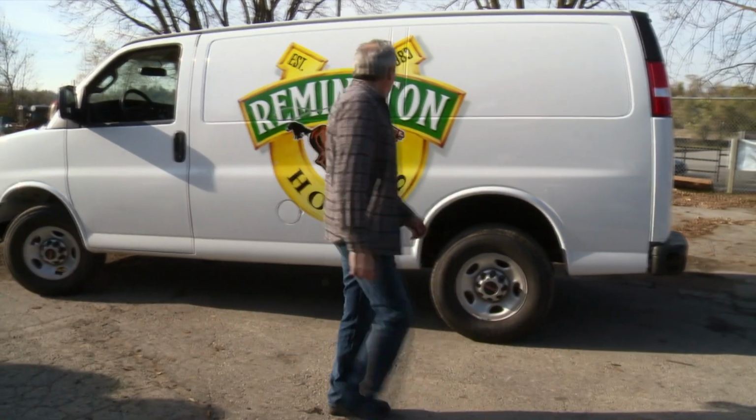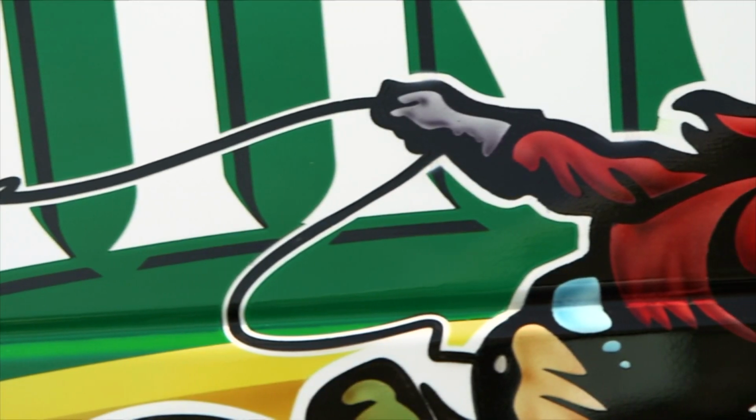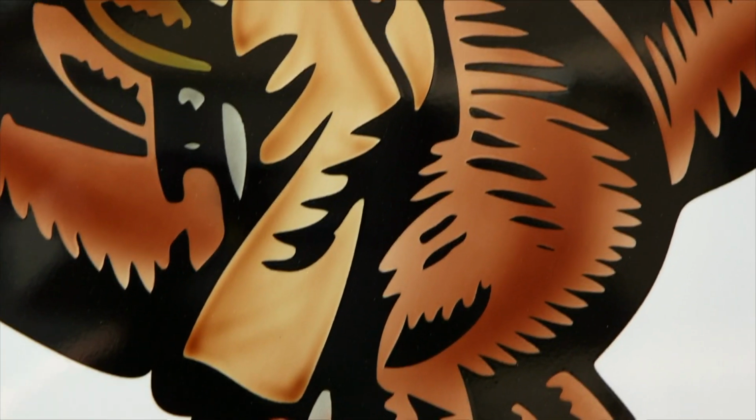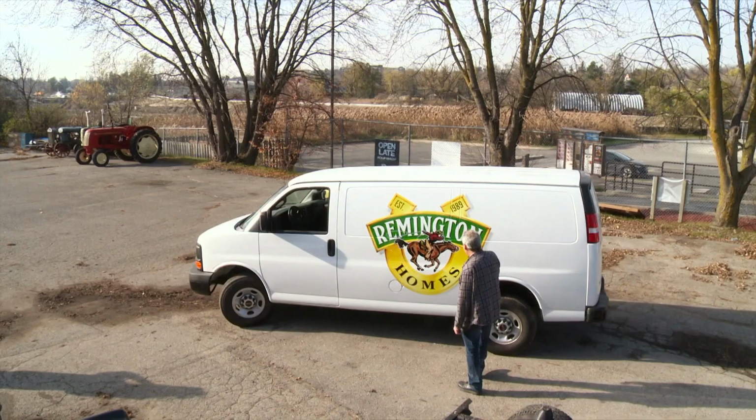Finally done. Turned out pretty good. Yeah, and it's got the clear on it now, so it really pops out in the sunlight too. Like, it's got some nice fading and sort of looks 3D and stands off the surface. It's got a little drop shadow there, so it turned out good. It's awesome.